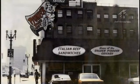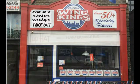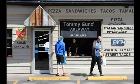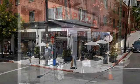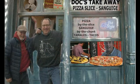Every town had one. The walk-up takeout joint with the best pizza by the slice, or special sandwich, or regional hot dog. These little gems defined the neighborhood. The production team here at Old Neighborhood Cooking is excited to present a new video cookbook of our version of those spots. We call it Doc's Takeaway.